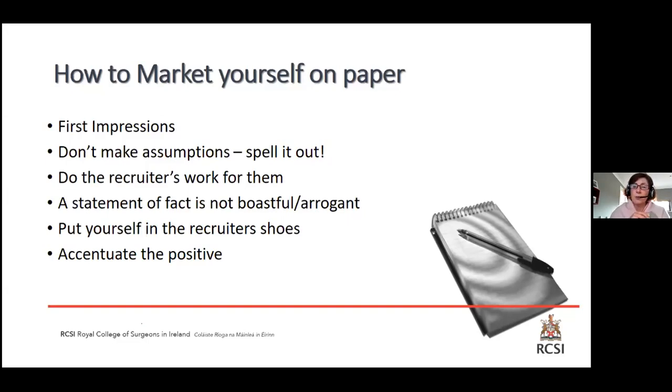A statement of fact is not boastful or arrogant. So if you're stating that, let's say, your academic achievements are really high, that's a fact. You can back it up with your results. It's not being boastful. Again, put yourself in the recruiter's shoes and accentuate the positive. Throughout your whole CV, it's about constructing a very positive narrative, using positive language. It needs to be positive. That's what I mean by accentuate the positive throughout.